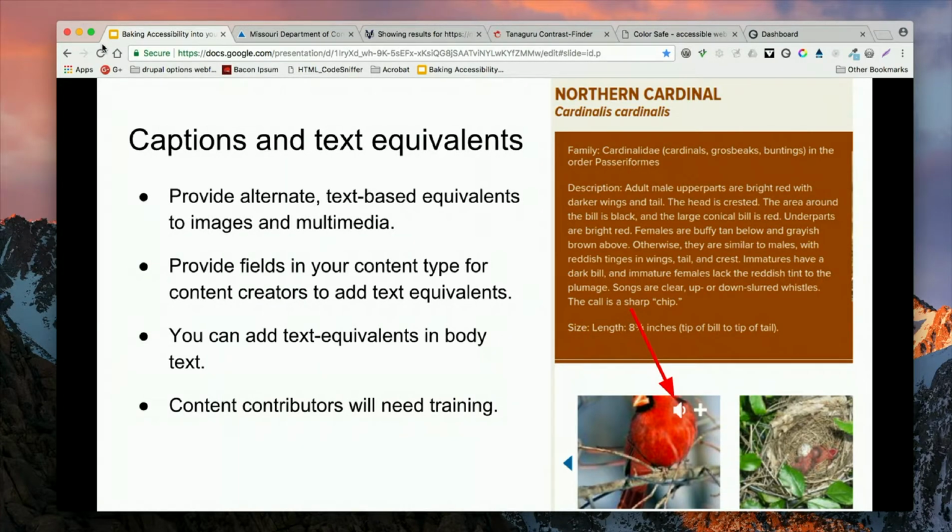If you have audio, here's an example on the MDC field guide page. We have a northern cardinal, and we have a little audio clip. There's a box with a little audio sign. You can click on that and listen to it. But if you don't have speakers, or you don't want to disturb your coworkers, or you can't hear, we also have a description of what those sounds sound like. The call of a cardinal is a sharp chirp, chip, chip. But okay, great, there's some kind of description.